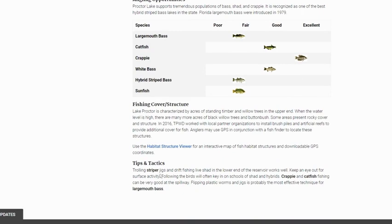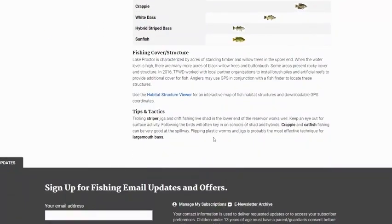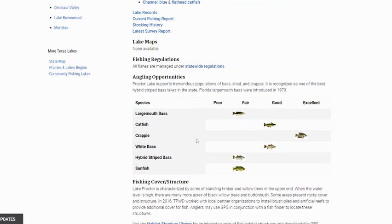And then if I looked under tips and tactics, it doesn't really talk too much about bass fishing. So whoever wrote this fishing report for Texas Parks and Wildlife, they must not really be a largemouth bass fisherman because there's just not much there. Really, they talk about it right here. Flipping plastic worms and jigs is probably the most effective technique for largemouth bass. I'm sure it is. Plastic worms always work. Jigs always work. That's a given, but there's probably some other ways we can catch some fish here.